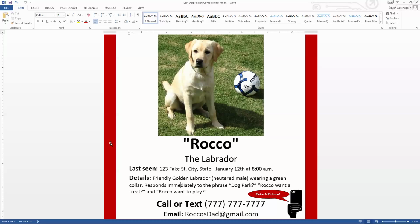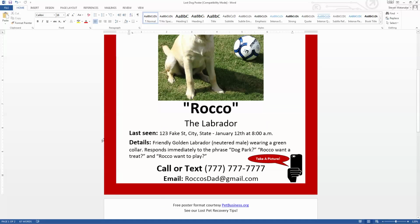And kind of like how I mentioned previously with the Facebook groups, many times people will take pictures of flyers that they find around their town, and they will post it onto those groups. And so this can help spread the word. And that's why we included this, because it's a very important part of expanding your reach for this flyer. Okay? And that's pretty much it.